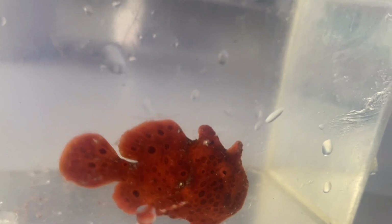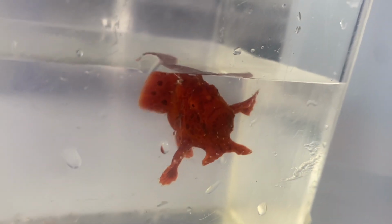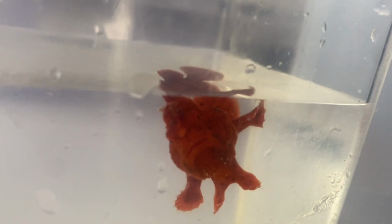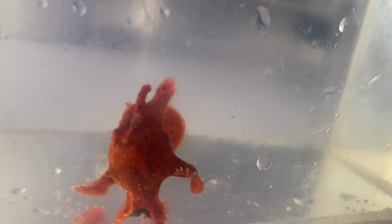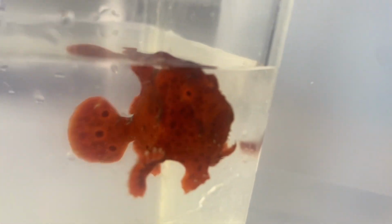What do you guys think we should name him? I like the name Garfield because he kind of looks like Garfield. He's real grumpy, and he looks like he's saying, I hate Mondays. And he's got that orange color. If you have any good names, let me know down in the comments. But I could look at this fish all day. Look at that. Look how he walks. It's ridiculous. Also, which ones are his legs and which ones are his arms?